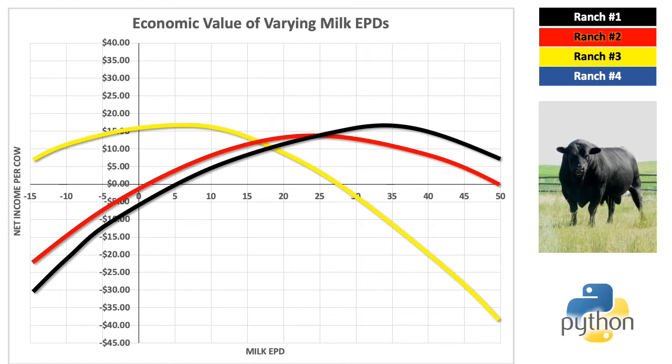So as you'd expect, sire selection would dictate a lower milk EPD to make cattle fit in that environment while maintaining mature size. In this case, a milk EPD between 5 and 10 would be optimal, with less milk having some diminishing returns, but any more milk resulting in a huge decline in profitability. In this example, the feed resources would not support the milk production of those cows, especially with that larger metabolic mature size. They would likely lose body weight and condition, and that would result in poor conception rates.